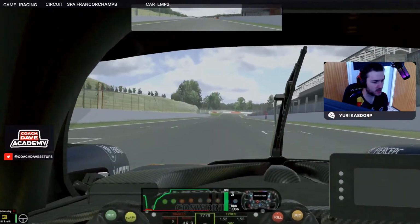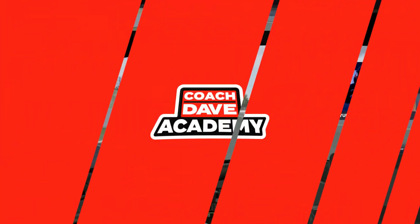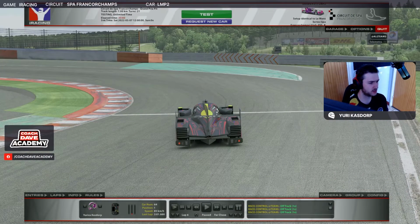That's the lap in Francorchamps in the LMP2 car. Now we'll take a closer look at the lap here, the car.